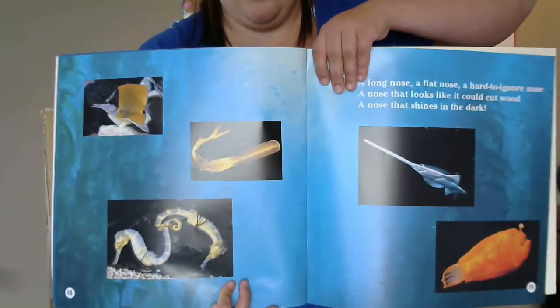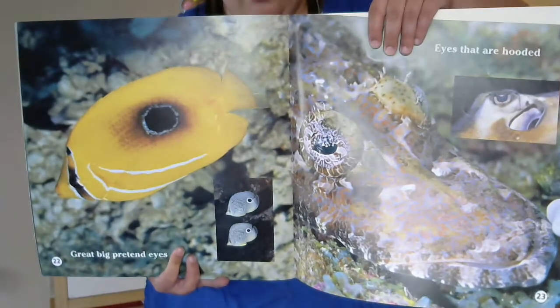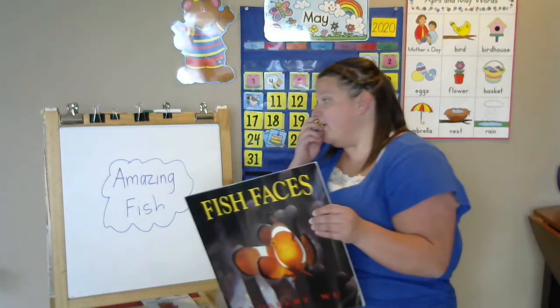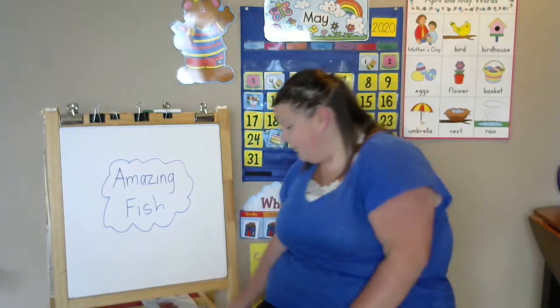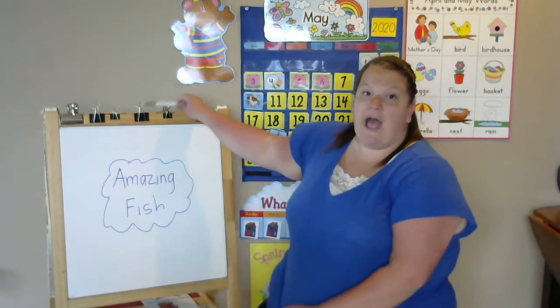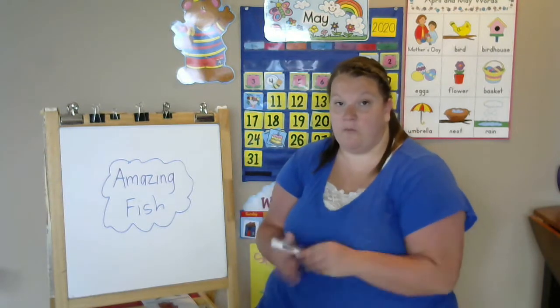These are words that we could use to describe these fish. I'll do one more and then we'll sit back down. Now, we just went back through. We didn't do all of the pages. But now I have a web, and it says, amazing fish. And I want us to think of some words that we could say to describe fish. We're going to compare and contrast.